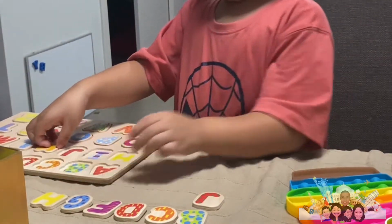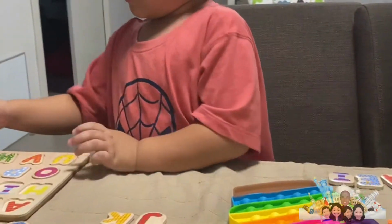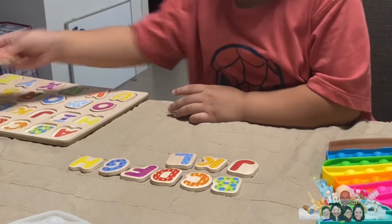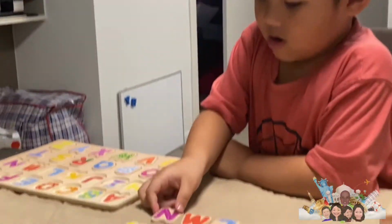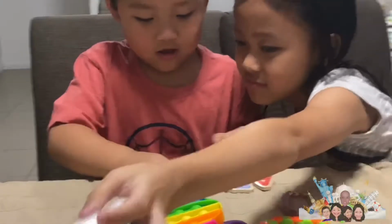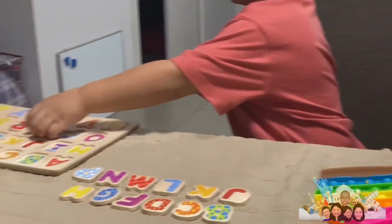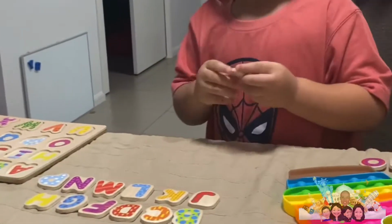K is a consonant. L is a consonant. And M is a consonant. And N is a consonant. And O is a vowel. And P is a vowel. P? P's a vowel? No, P is a consonant.